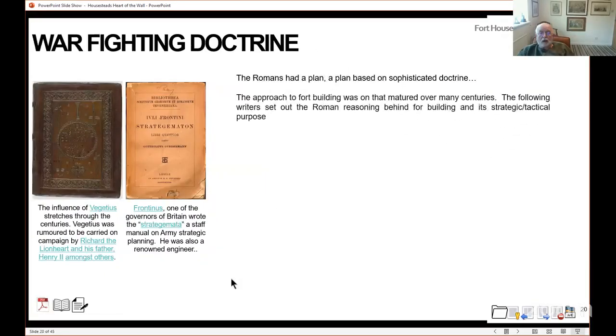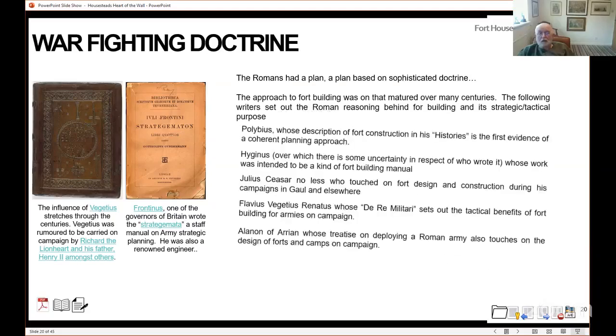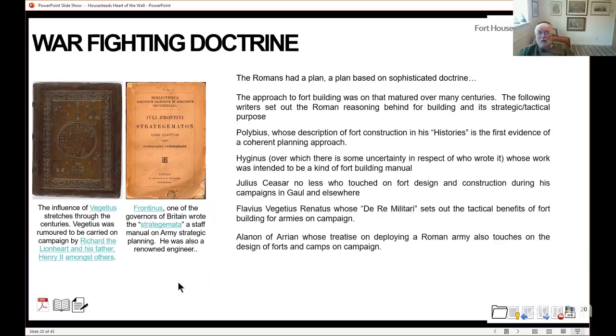The plans, they had doctrine coming out the yin yang. And there are a number of books and people and authors. If you look on the links here, then get to Vegetius and Frontinus. Again, one of his other things was he wrote an army staff manual about how to run and fight battles. Again, you can get a copy, you get everything on Amazon now. There's a copy there if you're feeling really sad and you want to go and read it.